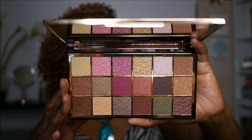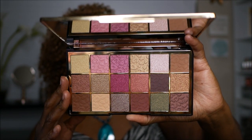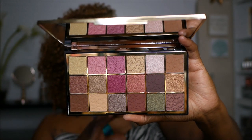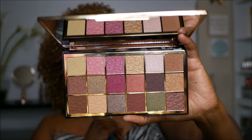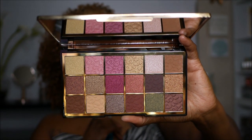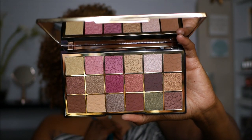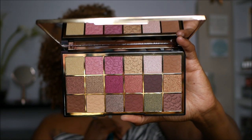And it's still beautiful. And as you can see, the shadows do have that imprint of whatever animal is represented on the cover. So it does have the little cheetah print right there in the shadows, which is super duper pretty. I love that extra attention to detail.